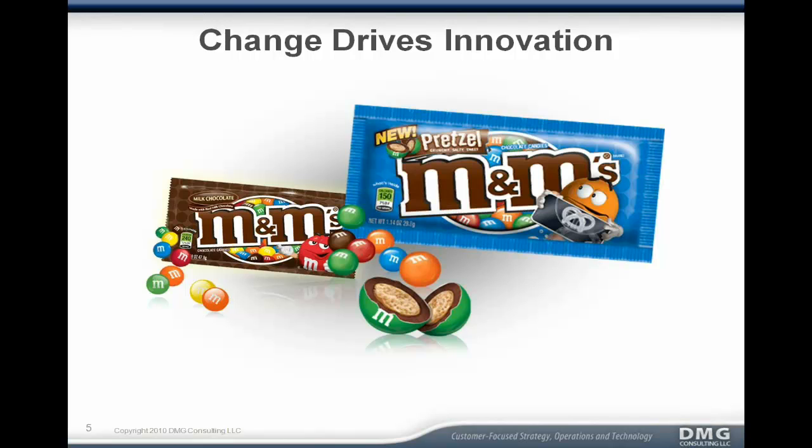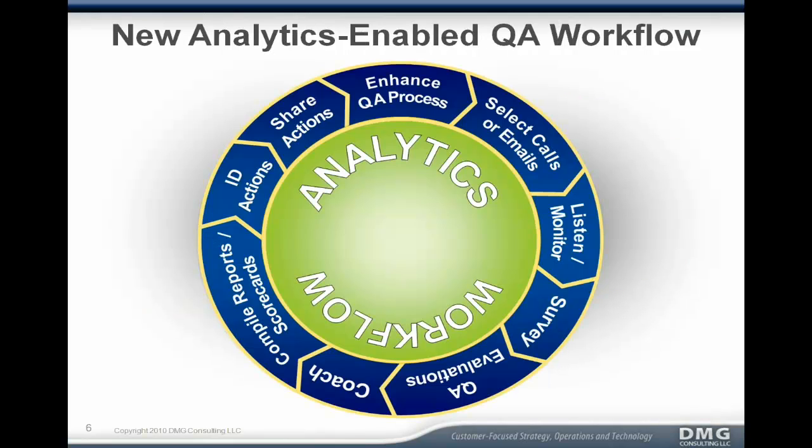When we talk about analytics-enabled QA, we're not talking about giving up the tools, or for that matter, M&Ms, that tasted so good and that in this case worked really well in the past. Instead, what we're talking about is innovation that's going to make your job, the job of the QA specialist, the job of the manager, more rewarding while also improving the morale of your shop. So now let's talk through on the next slide how this all works and comes together.